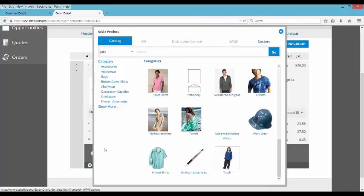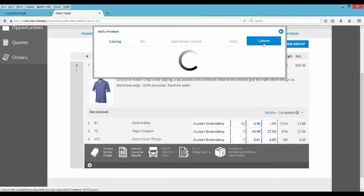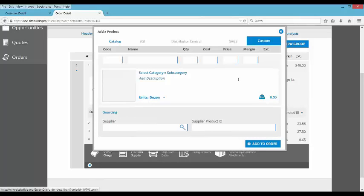The second scenario of a product is a product that you haven't sold before. It's not in your catalog, it's not on your website, and a customer calls you up and requests a product. You can come in and you can have a custom product that you can just free-form, key it in, copy and paste it in, or you can do product research. If you're a Sage customer, based on that Sage subscription, you can go out and pull in the product data from Sage using their Sage product ID. I can go out and search Distributor Central, or I can search ESP as well.